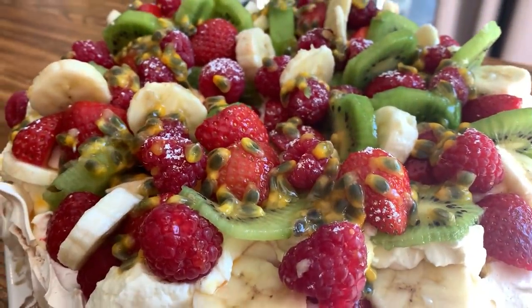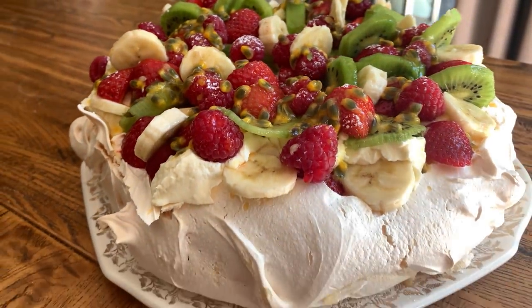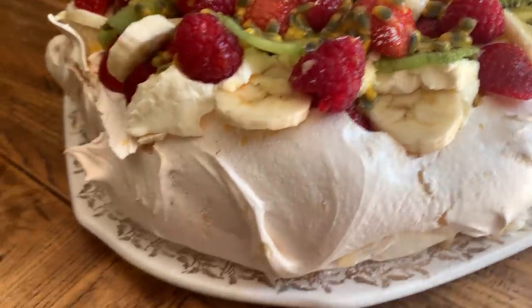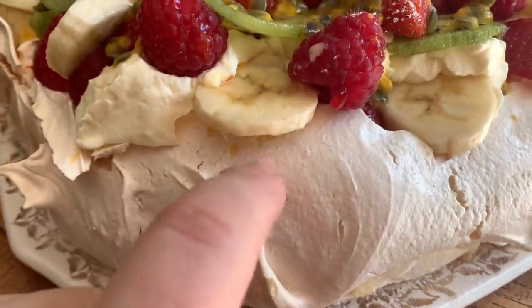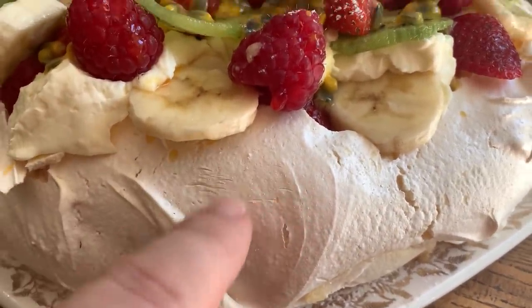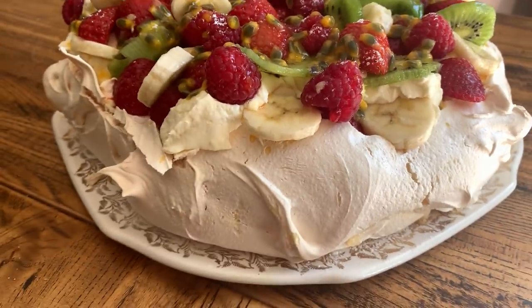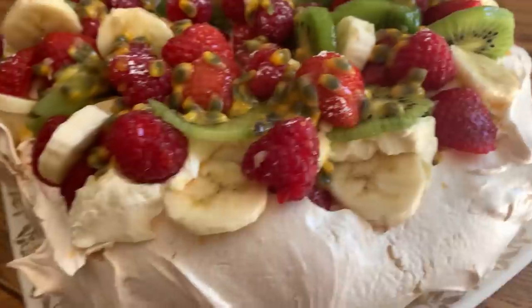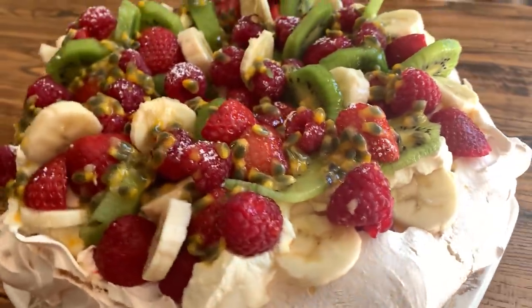This is my finished result. I do like to put a lot of fruit on and it's all beautiful and in season at the moment. You can see the shell is quite brittle and has that nice sort of echoey sound, so you know there's lots of marshmallow under there. And it does cave in a little bit when you load it with so much fruit, but that doesn't really matter because that's how you eat it.